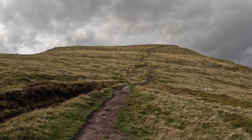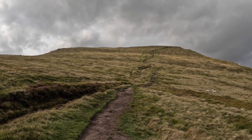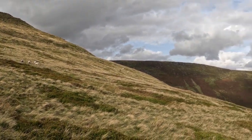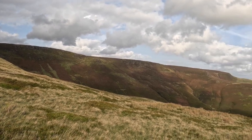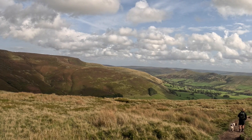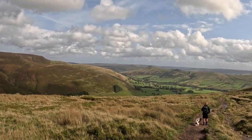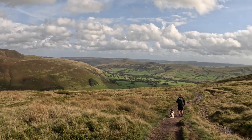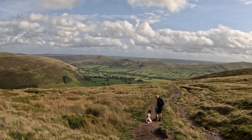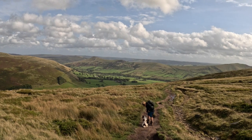Not sure which is the hardest, walking up or walking down. We're coming down now, back down into Edale. Down this steep path. I was hoping it was going to weave down rather than go straight down, but it's going pretty much straight down at the moment, and it's not as hard going as coming up, but it's not easy going, that's for sure.